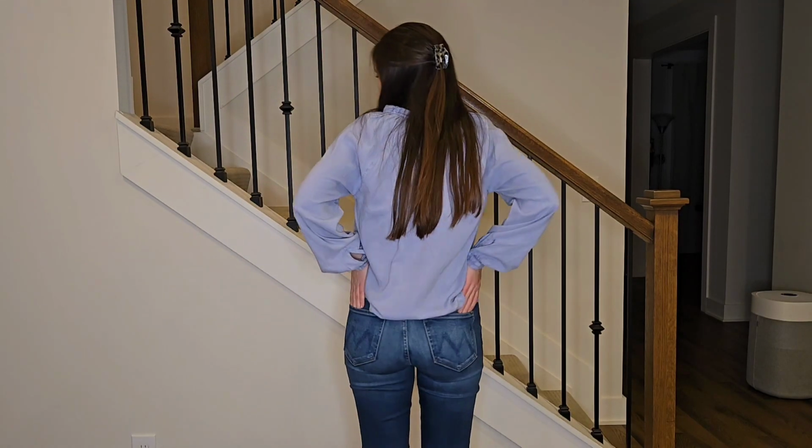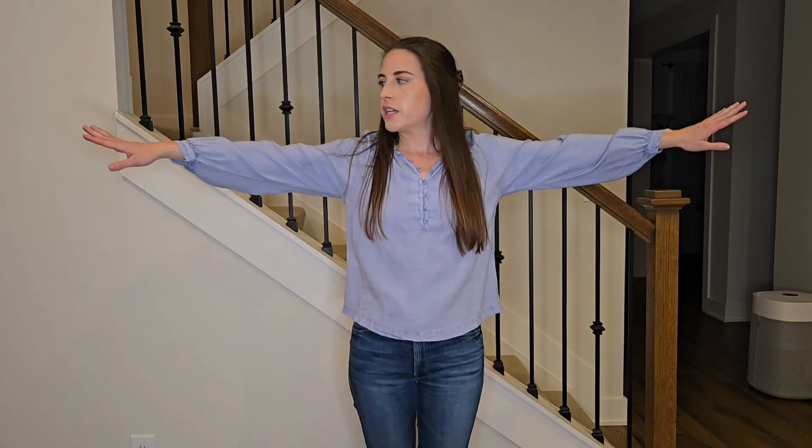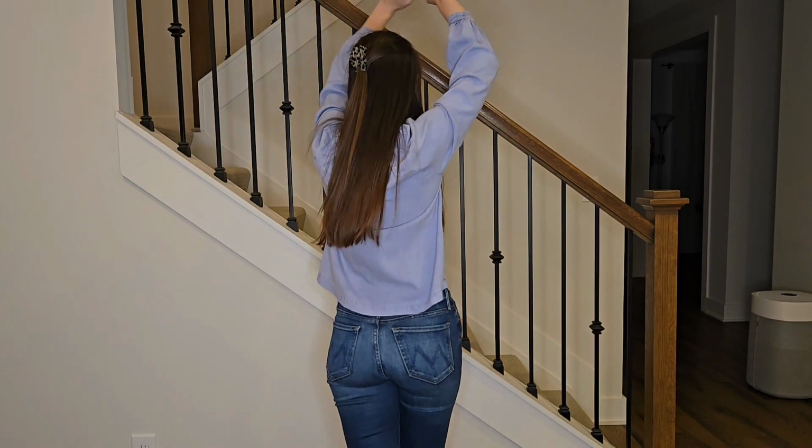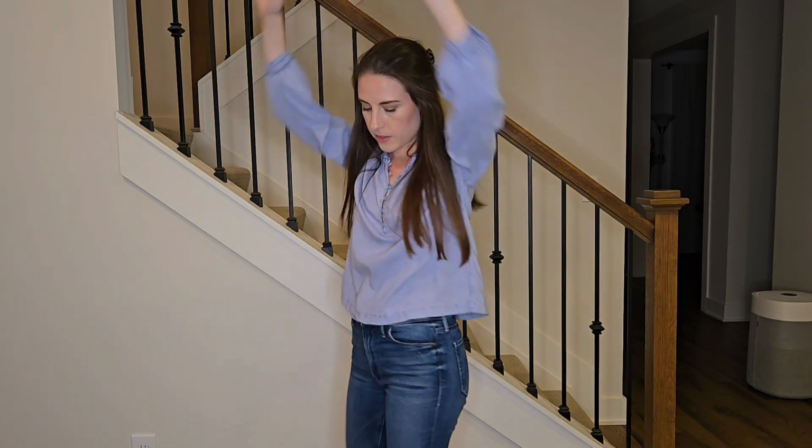But anyways, these are what it looks like with the Mother denim. If I raise my arms here, I've got room, and it's the perfect length when it hits hip length, so even if you have to raise your arms, you're not showing any belly. But also keep in mind these jeans are a little bit higher rise, so that could be why. But this is what it looks like. Just super comfortable, easy, lightweight, breathable, just a great all around top.